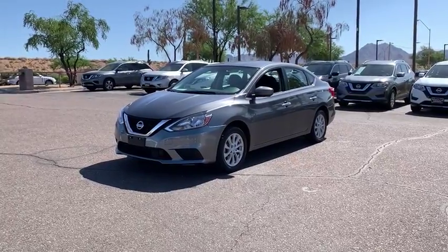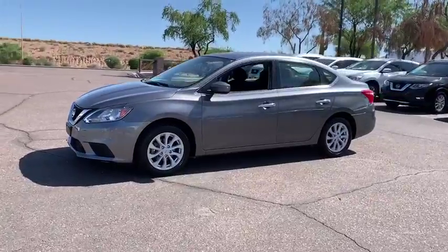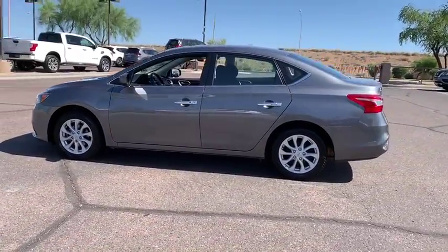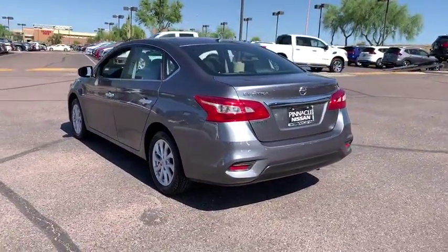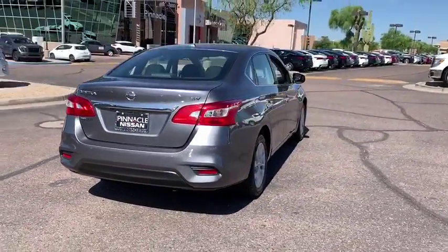2018 Nissan Sentra. With its spacious and versatile interior and stellar fuel efficiency, the Nissan Sentra is the obvious choice for anyone who wants to enjoy a stylish and comfortable ride. This vehicle has less than 40,000 miles. Here are some of this vehicle's great options.